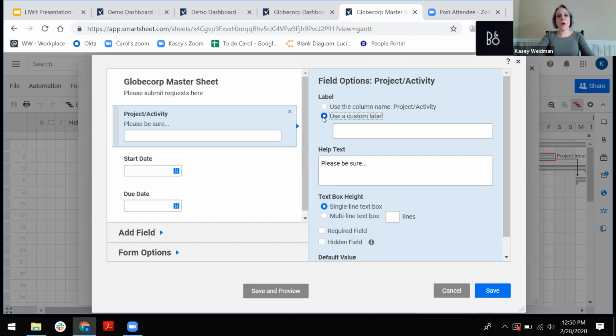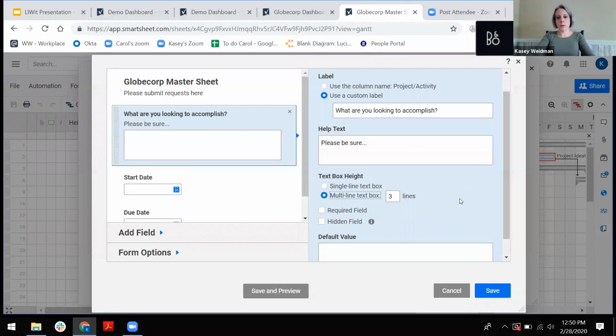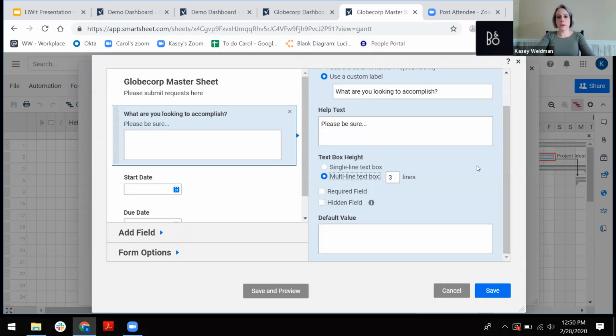If you don't want what the user sees to be your column label, because maybe it just doesn't make sense, you can change it, for example to: what are you looking to accomplish? It can be single text or multi-line text. Maybe we wanted to write a little bit more. We can make it required or not.